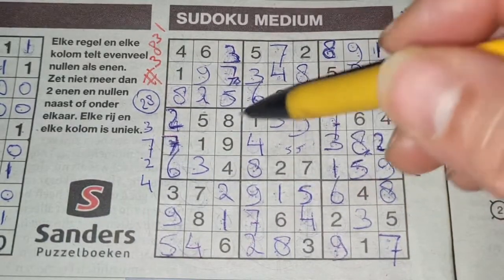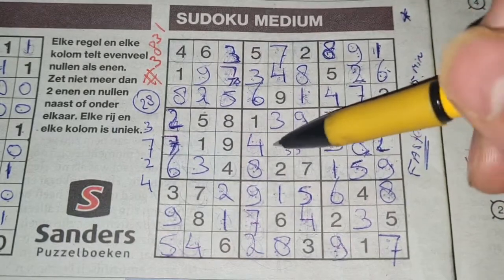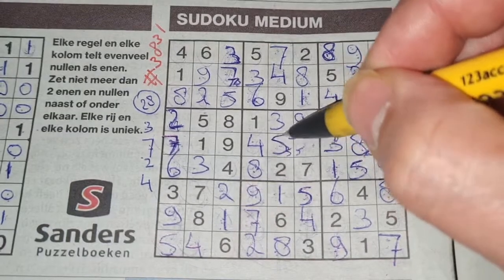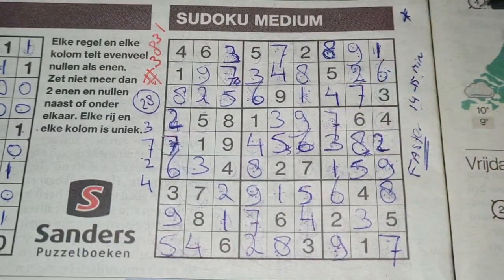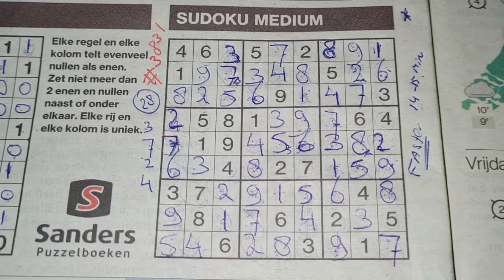Final 2 numbers. This big square for numbers. 1, 2, 3, 4, 5, and the 6 is missing. 5 and a 6. We have a 5 there, no 5 there. 5 should be here, and a 6 goes there. Finished. Yes, faster than 14, 15 minutes.